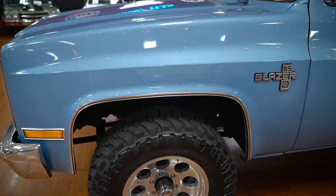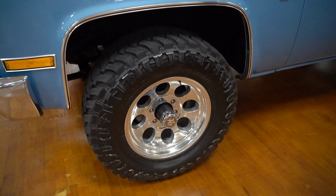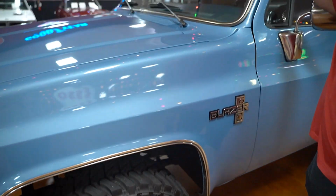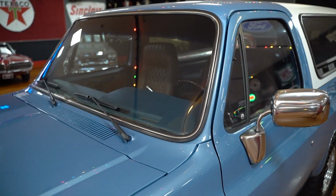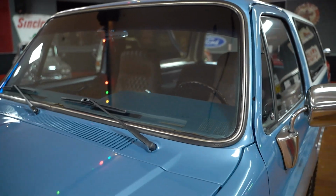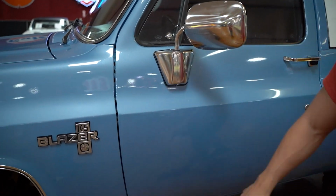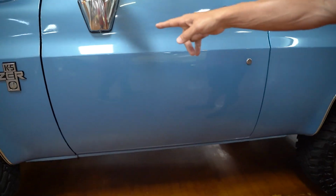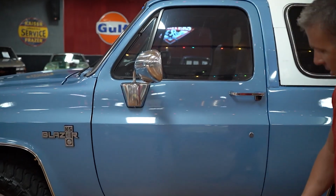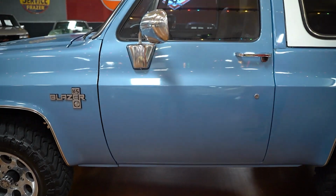K5 Blazer designation there on the driver's side front fender. Four radial tires on the vehicle. This is a four-wheel drive truck. Florida truck, so we have our sun visor across the top of the front windshield there. Window glass on the truck all the way around is in really good shape. Dual chrome mirrors, collapsing. You can see that the door fitment to the driver's side front fender and, of course, the rear quarter there is good. It's uniform throughout. Also, the bottom of the door lines up nice to the rocker and to the rear quarter.